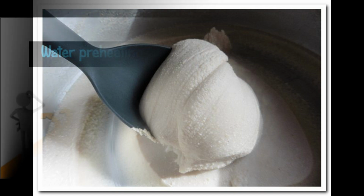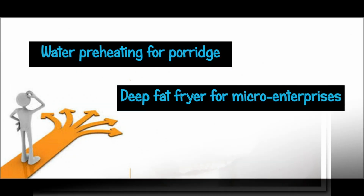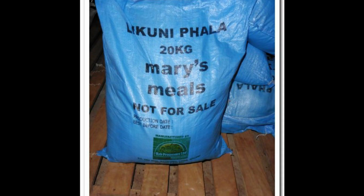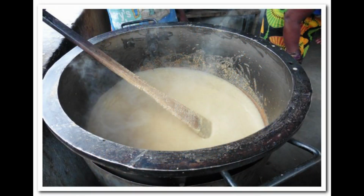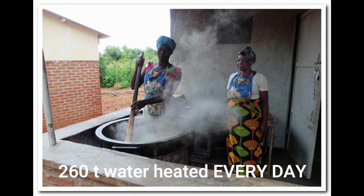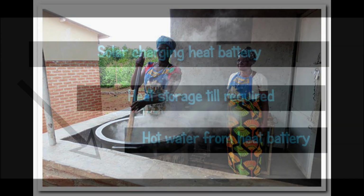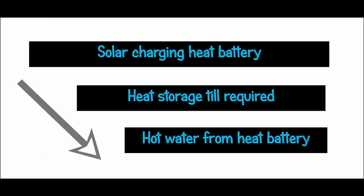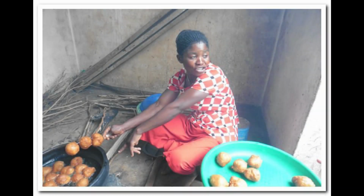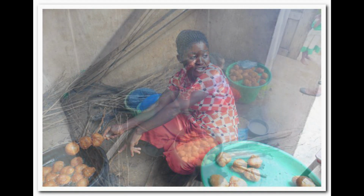2 new ideas to share with you: water preheating for porridge and deep fat fryers for micro enterprises. A UK charity provides hot porridge meals to 1/3 of all the primary school children in Malawi. To do this, they heat around 260 tonnes of water a day. Our technology could preheat this water to near boiling temperature, so that the amount of wood needed would be drastically reduced. The other project concerns a micro enterprise.